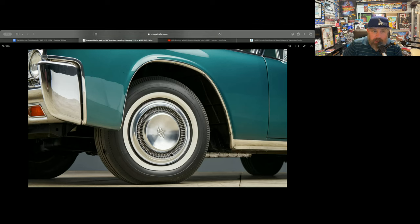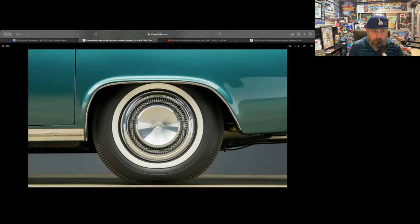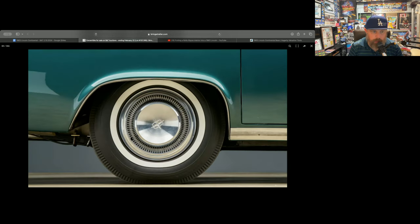It does have the 64-65 wheel covers, and I do get a little confused sometimes because I know they're slightly different than 66 and 67, but off the top of my head, I think these are the 64-65. If I'm wrong, please comment because I always appreciate when you guys chime in. But bottom line is they're not the 1-2s and 3s. 61 was by itself, 62-63 was the same, and then 64 and 5 were different, and so on. But these are definitely not 63, which we understand.